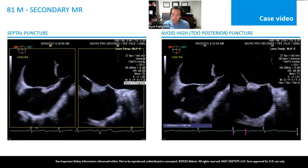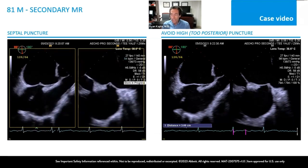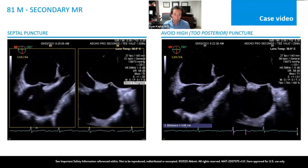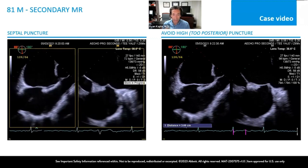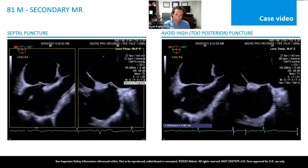In floppy septums, and Nadira showed a great picture of that, if you're really having an aggressive tent and you're having a hard time manipulating the needle, and you're worried about puncturing through to the back wall because it may jump forward, one thing you can do is bring the system out and take some of the bend off of the needle, and that will make a little bit less of an aggressive interface between the needle and the septum, so that can be helpful.